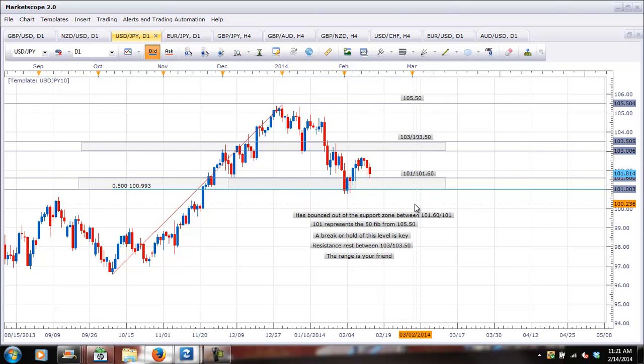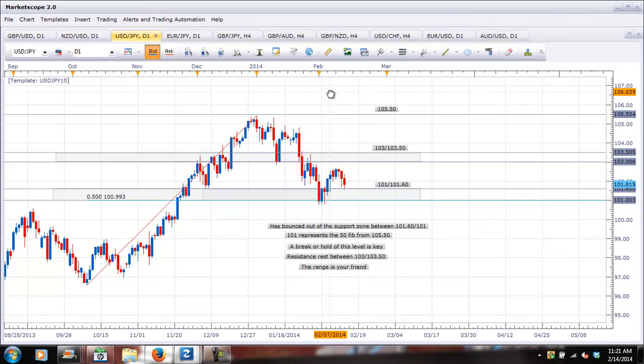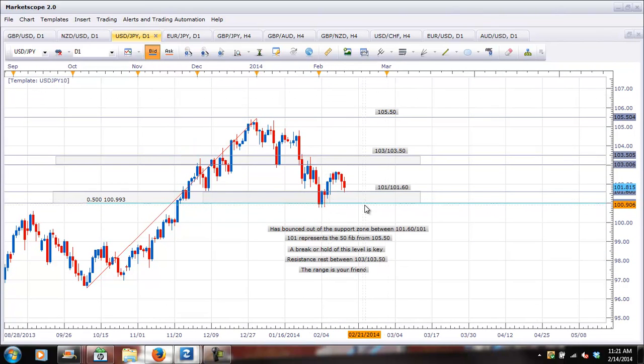So what I'm going to be watching in this pair is to see what we get here. We had the bounce off the 50 fib, which could favor a push back up towards the 105, above the 105, I think up to the 108 level, 107.84 level, just like the Aussie, but you have to hold this 101, 101.60 level. So we'll see what happens in that cross. But at the moment, as long as we stay above this level, I would favor a continued push higher.